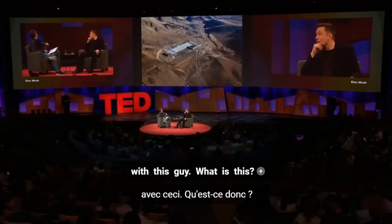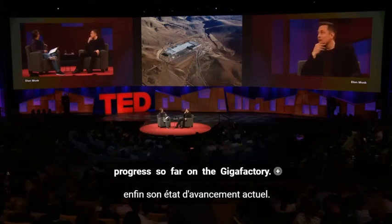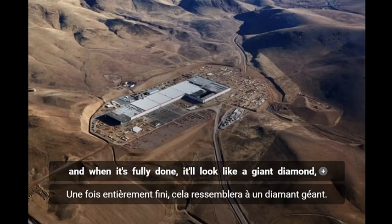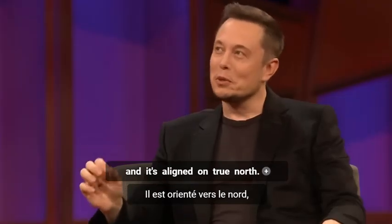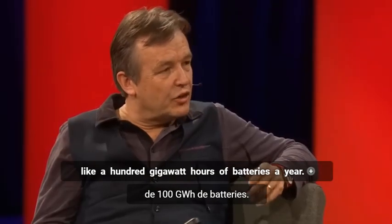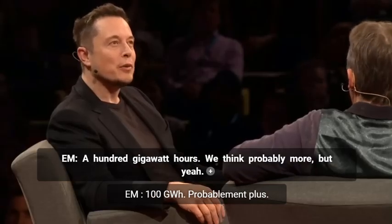With this guy. What is this? Yeah, so that's the Gigafactory. The progress so far in the Gigafactory. Eventually, you can roughly see that there's a diamond shape overall, and when it's fully done, it'll look like a giant diamond, or that's the idea behind it. And it's aligned on true north. There's a small detail there. And capable of producing eventually like 100 gigawatt hours of batteries a year. We think probably more, but yeah.